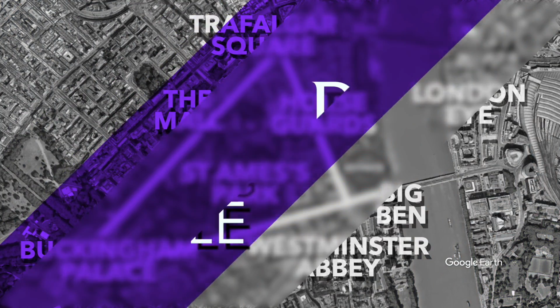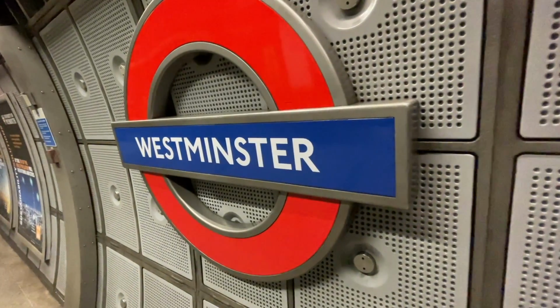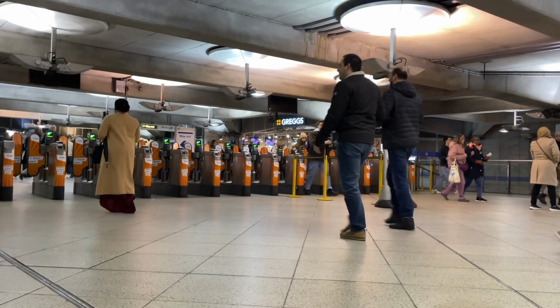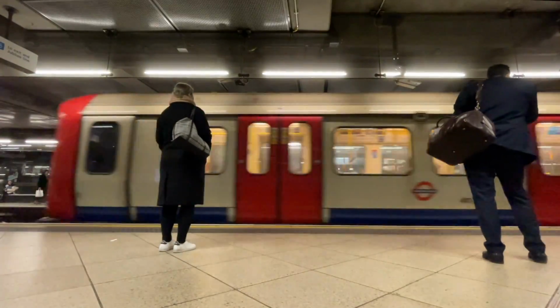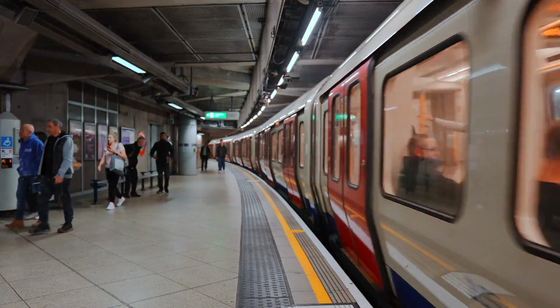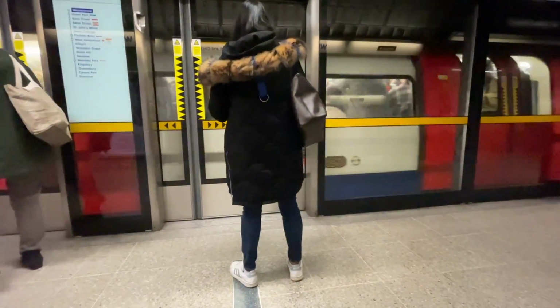Now, let's take a more detailed look at the Royal Sightseeing Triangle. Arriving at Westminster Tube Station via the Circle, District, or Jubilee lines is a treat for those like me interested in architecture, engineering, or just fascinated with the underground. In 1868, the station opened with subsurface platforms just below street level that today serve the District and Circle lines. In 1999, much deeper level platforms were added for the expanding Jubilee line.